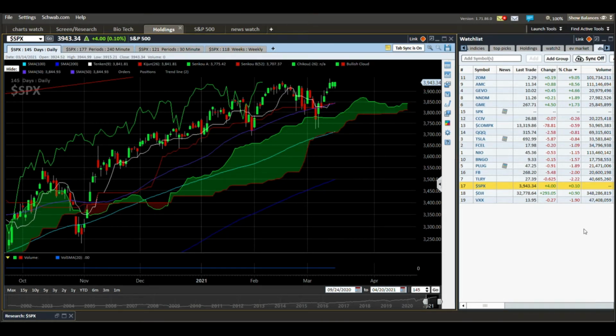Let's do a quick market health check here. A good way to get a feel for if you should be jumping into new trades right now is to look at the overall health of the market and where we are. So this is the S&P 500.